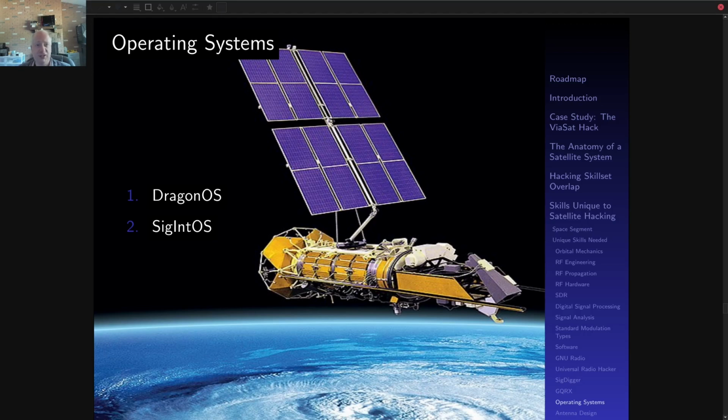The second Linux distribution is SIGINT-OS. This distribution is relatively new to the game and doesn't have nearly as much pre-installed as DragonOS does. Some of the notable applications that it does have installed are the IMSI catcher, LTE decoder, and GPS transmitter.